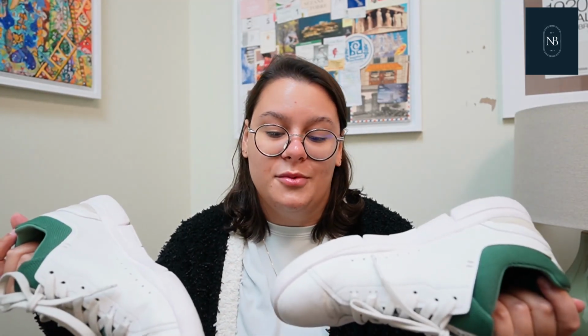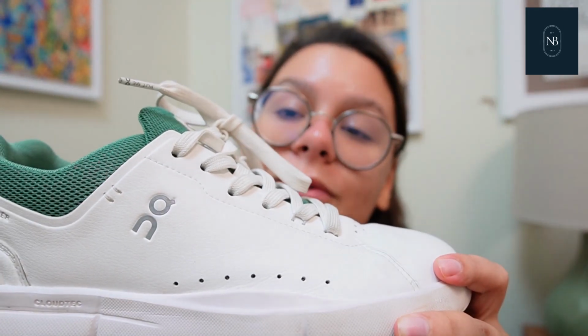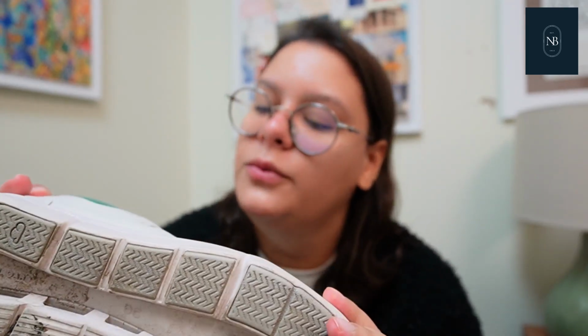So I do love these pairs, and these will probably also be with me when I travel because they're just so lightweight and so comfortable. So yeah, these are the Roger from the brand that I don't know how to pronounce. QU. I probably should have looked that up before I started. But anyways, love these shoes, highly recommend. I think I also saw them on TikTok a while ago, I would say a year, 2 years ago. I haven't seen much about them anymore, but they are very comfortable and just beautiful shoes.